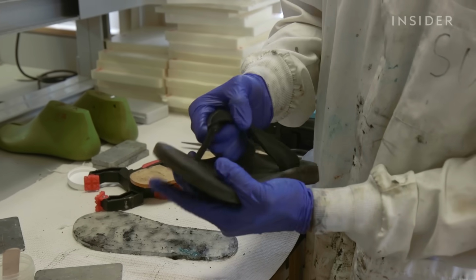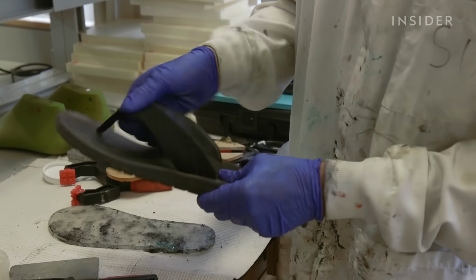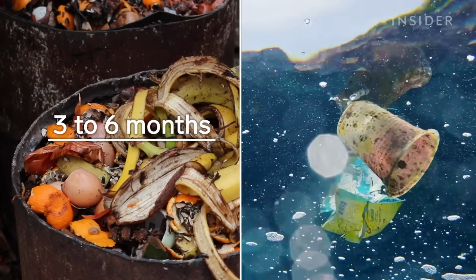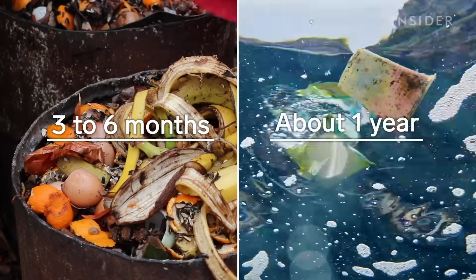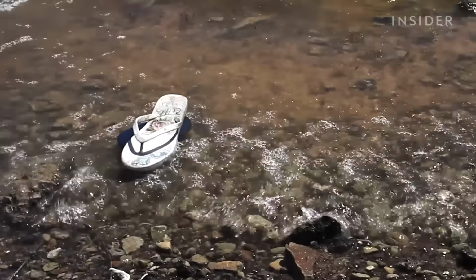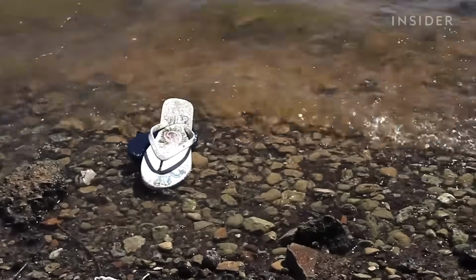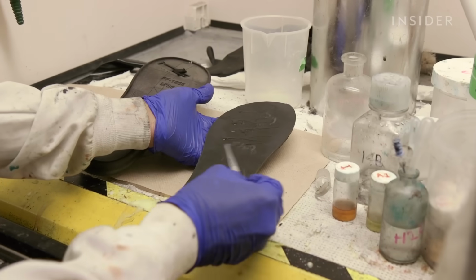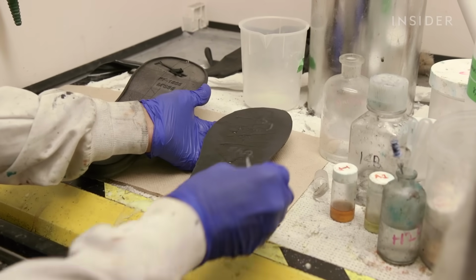The sandal is 100% biodegradable. It takes 3 to 6 months to break down in a compost pile, or if it ends up in the ocean, it would take about a year. That's much faster than the average flip-flop made from plastic. And replacing traditional plastic flip-flops with algae-based ones would also reduce the demand for fossil fuels.